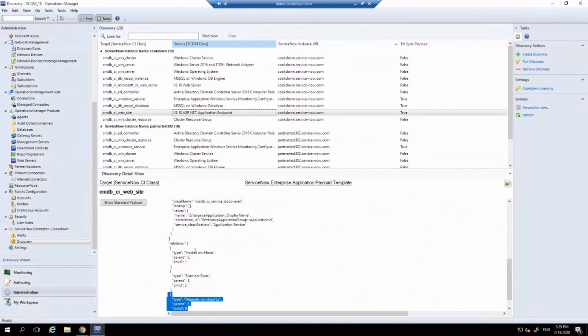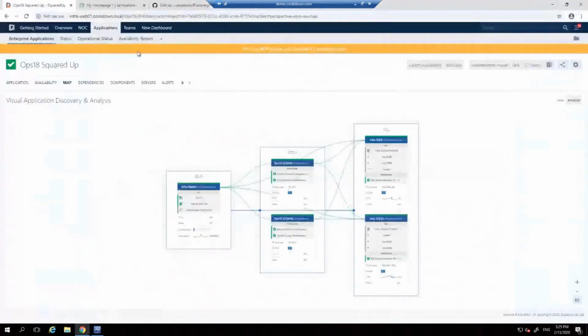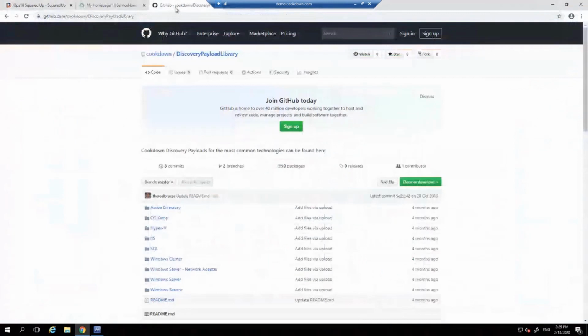Again, there's a whole webinar that goes into how you create these and why these types of relationships are defined. The main thing to emphasize here is that for the vast majority of cases, you don't actually have to build these yourself. On the Cookdown Discovery payload library, we have built these configurations for you for the vast majority of use cases. And as long as you haven't customized your CMDB in any sort of depth, these payloads will work just fine. Even if you have customized your CMDB, these will be a useful starting point for your discovery and service mapping. They go hand in hand.